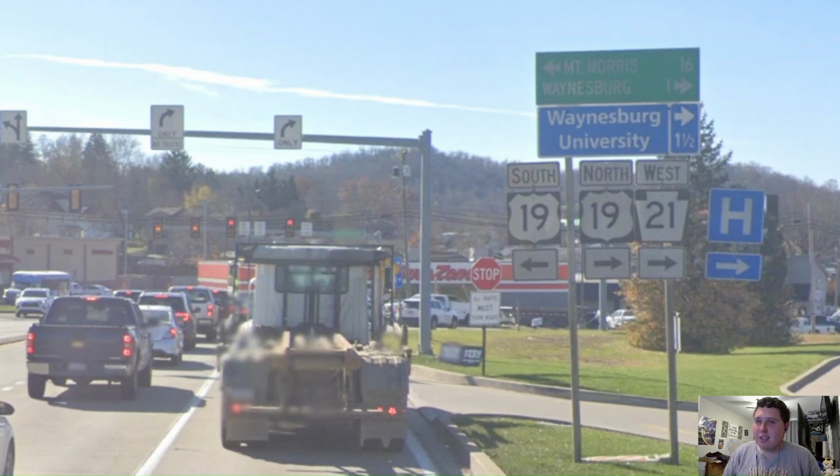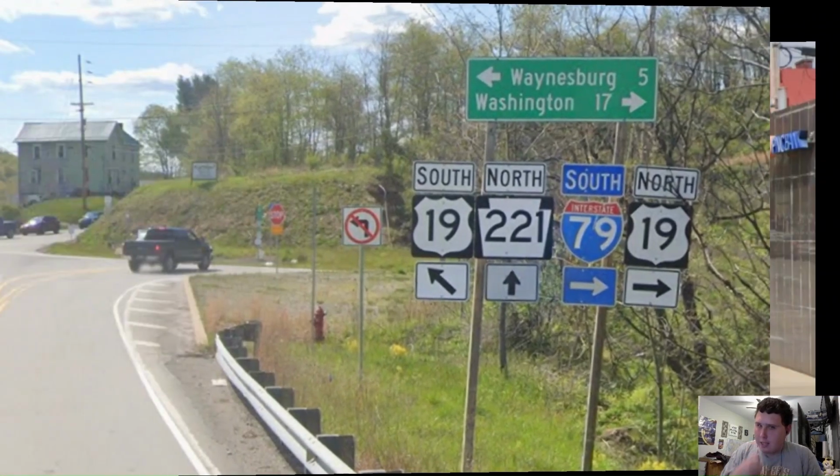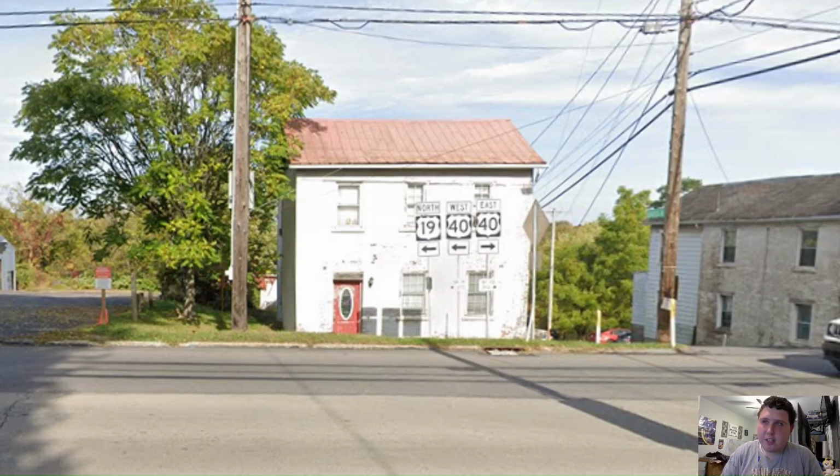Anyways, continuing on, just outside of Waynesburg, which should have been on that direction sign, we are meeting with Pennsylvania Highway 21, and since we're not in downtown yet, we get it from 1 mile away. And here's where we split off from Pennsylvania Highway 21, as US 19 is now going to be heading north towards Washington and Pittsburgh. Here we are meeting Pennsylvania Highway 221, and we're now getting signed for Washington, which is the correct choice. And here just outside of Washington in Laboratory, we're meeting with US Highway 40, and US 40 and 19 are going to have a concurrency here.